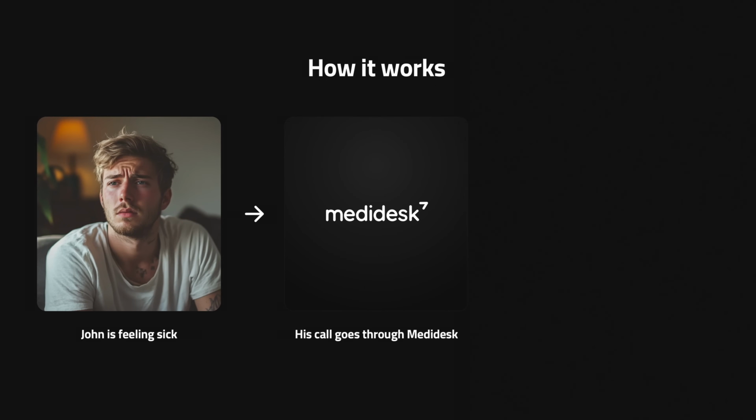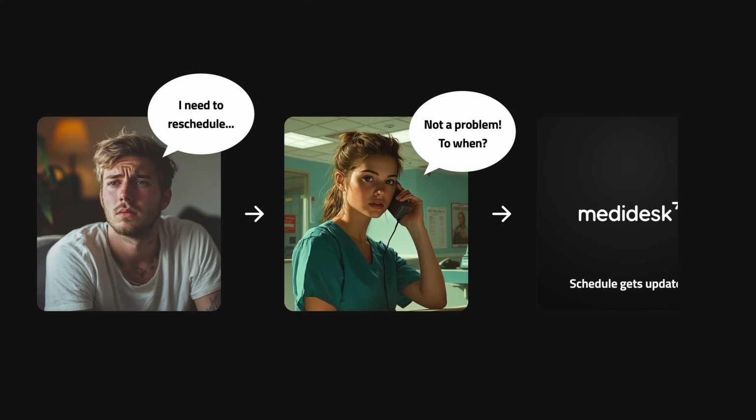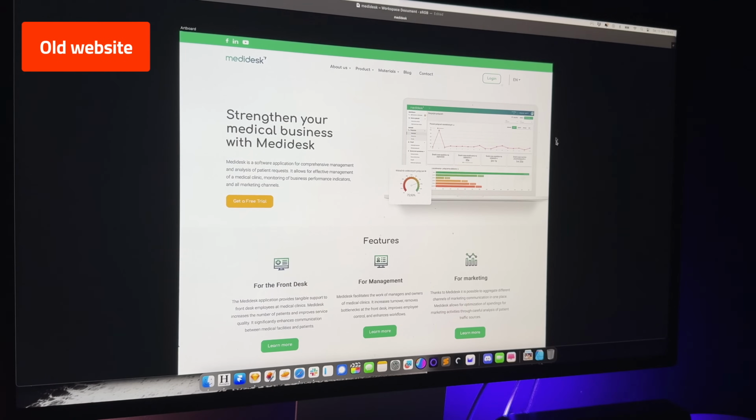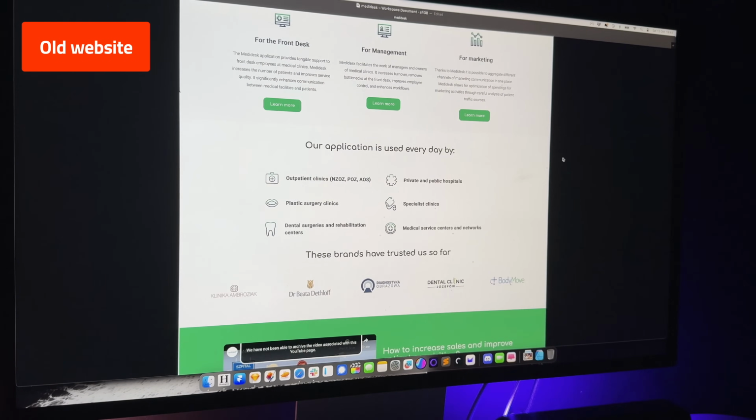Medidesk is a startup that helps hospitals and clinics improve their registrations. It gets patients to register, it gets their customer support to get in touch with patients, and so on. It simplifies and streamlines the communication. This is a redesign because the startup was already established and had clients.